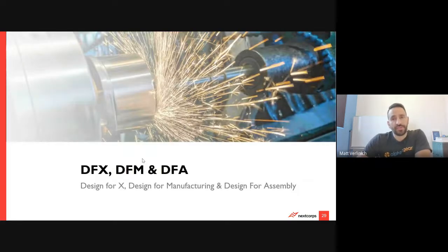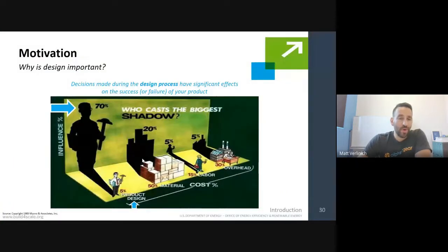So now that we've talked about manufacturing processes, we'll get into the actual design for X principles. Why is this important? I do like this illustration of the shadow that is cast by your design decisions. Ultimately, your product design might be 5% of your hard costs, the unit cost that you can account for, but at the end of the day, it drives 70% of the lifetime cost of producing and delivering that product, given the opportunity cost of how things could have potentially been made.